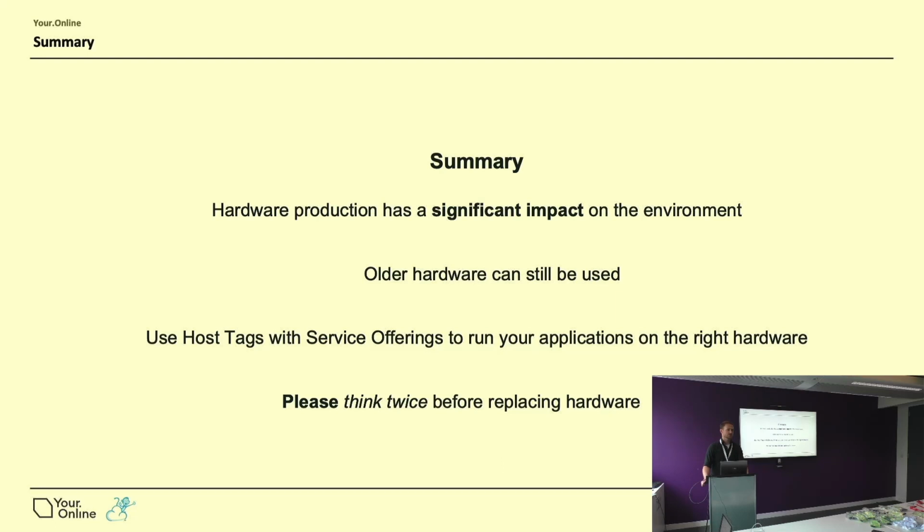Did you take that into account in the 80% you just showed? No, that's just the manufacturing. So that's just manufacturing the machine, assuming the whole machine runs for 4 years minimum. Yeah. If you start replacing SSDs in the middle, your impact will be even worse from the manufacturing perspective.